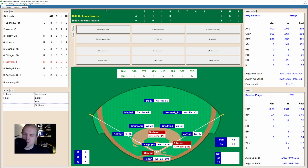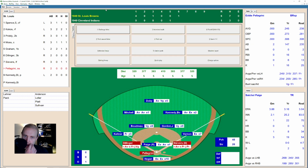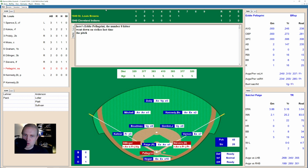Here comes Roy Sievers. 1 out, top of the 6th. That's a ball on the outside corner of the plate, 1-0. Inside, 2-0 on Sievers. Swing and a miss on one down the middle. And there's a fastball in there for a strike. It's 2-2. There's a little pop-up down the first base line, and that one ends up dropping fair, and that will score a run, and Dillinger gets all the way over to third. That brings up Eddie Pellegrini, and Satchel Paige might not be very long for the going here.